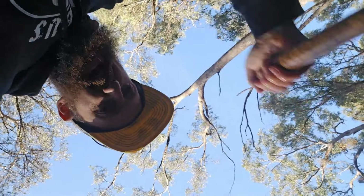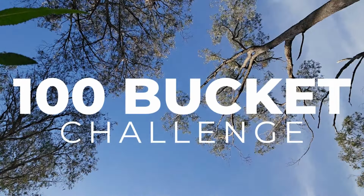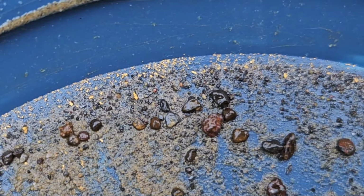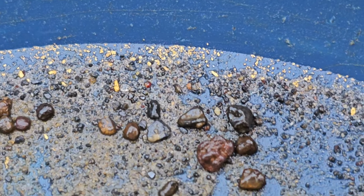I am a simple man. I only need rocks and a good shovel to be happy. And that hard work is about to begin because this is what my test pans are looking like. If you're unfamiliar with that yellow rock, that is called gold, and I found a fair amount of it.